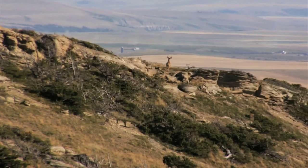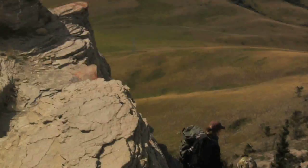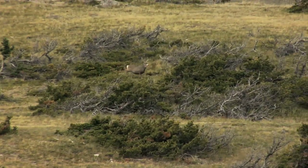Spot and stalk mule deer hunting with a bow is a very athletic type of hunt. It's active, it's entertaining, it's educational. I mean, you really learn a lot. And having not hunted mule deer with a bow before, I learned a lot on this trip.